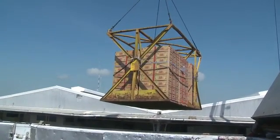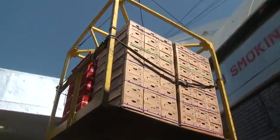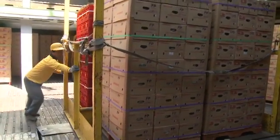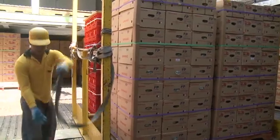Then loading begins into the specially designed Dole reefer ships, which keep the produce at peak condition in their refrigerated holds, maintaining the required 13 degrees Celsius temperature during their sea transportation. Loading is completed as quickly as possible.